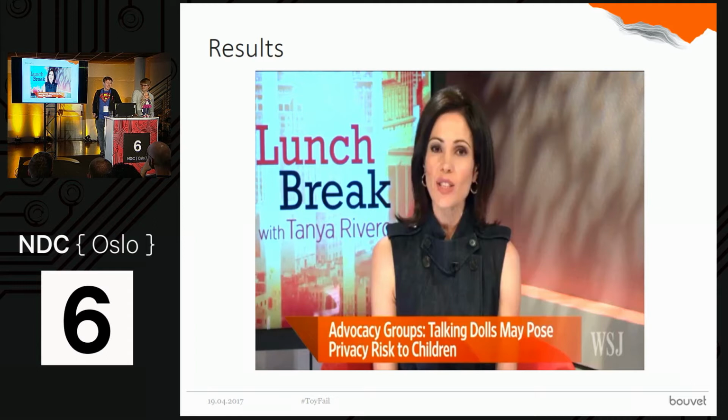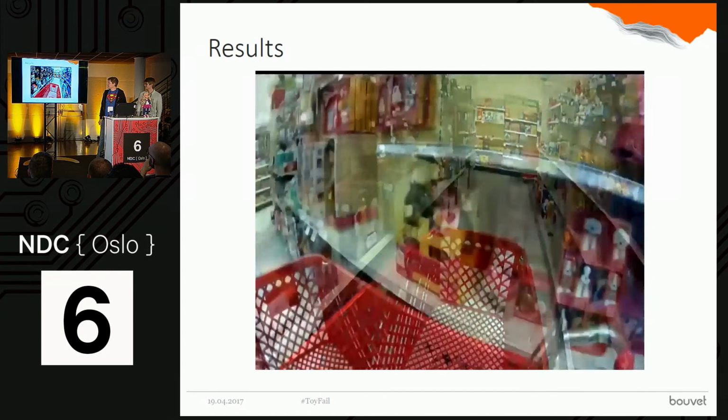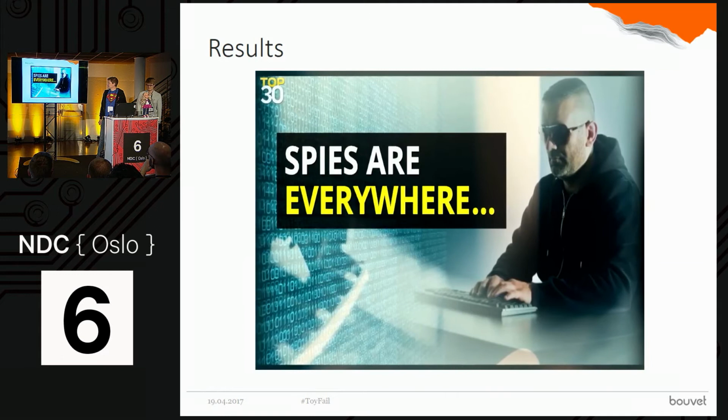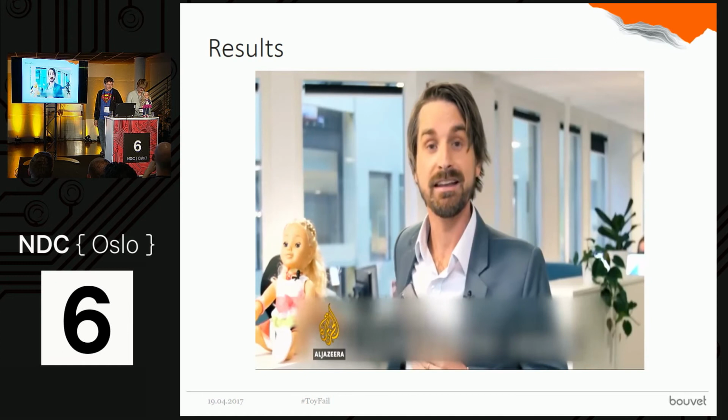Toys, they claim, put children's privacy at risk. One of those toys is the interactive doll My Friend Kayla. Spies. They're everywhere. NSA, CIA, and now MFC. My Friend Kayla. With security gaps allowing it to be potentially hacked, turning it into a monitoring device.